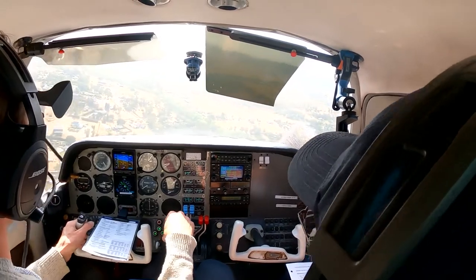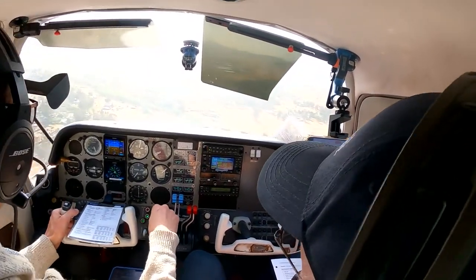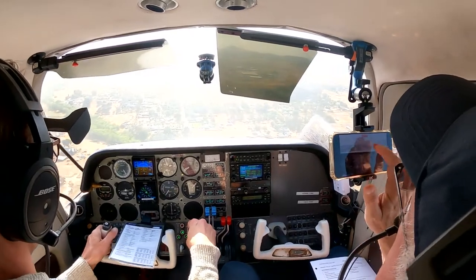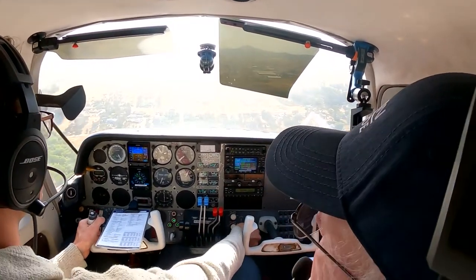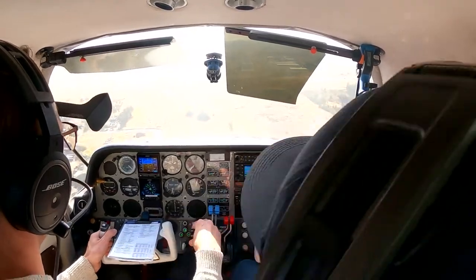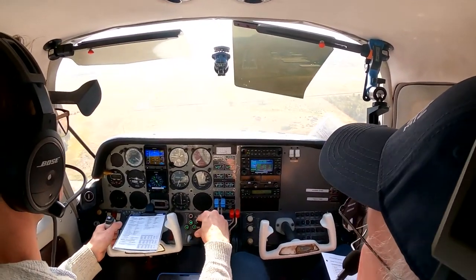A little high, but that's good. I'd rather be a little high. Oh, bird, hawk, don't hit the hawk. Fast, so we're bringing back power. Landing is assured. Full flaps, gear check. Undercarriage, mixture, props, props forward. Good. Nice approach. Ends are mostly down below.